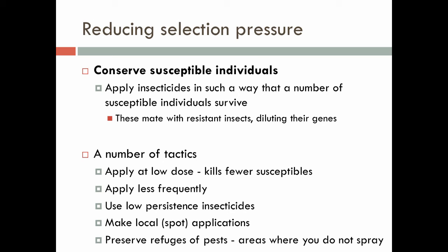In the case of BT that I was talking about earlier, they use this last option. They preserve refuges of pests. So what BT corn and cotton growers are required to do is they have to have a certain proportion of their field that is planted with non-BT plants. So it's anywhere between 5 and 20%, depending on where you are and what crop it is. But it's an area where they are conventional plants. You're not allowed to spray them with insecticides. Their whole purpose is to maintain susceptible insects that will go out and mate with the resistant ones. Consequently, that system works really well.